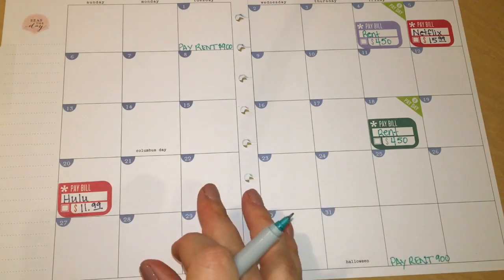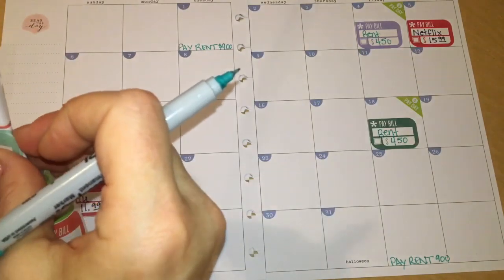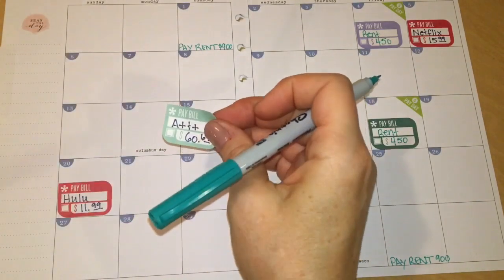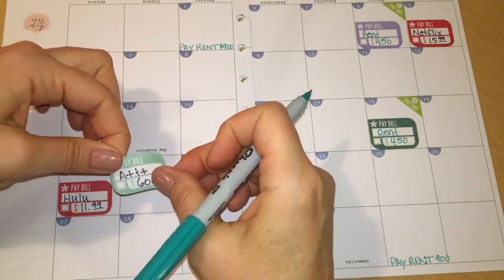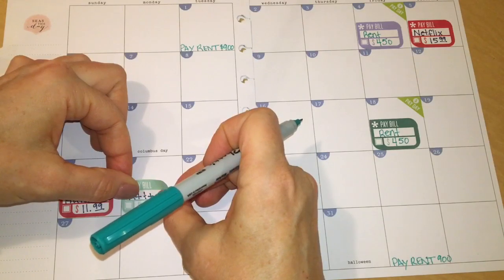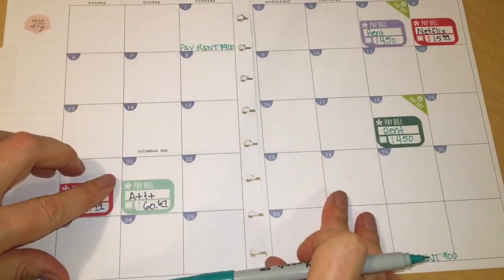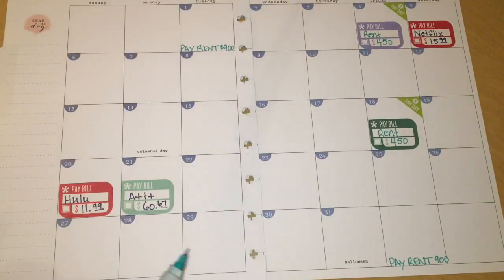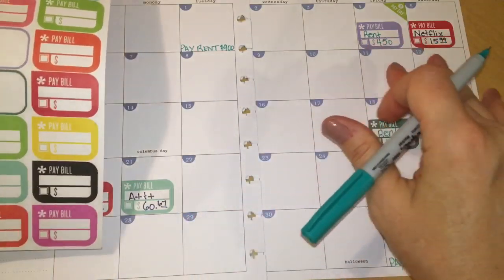All right, next is my phone. So I have an older iPhone. It's an iPhone 6, I think. And I use AT&T, and I just use the prepaid plan, and it is $60.67 for the month, and that is due on the 21st. All right, and then those are all of my other expenses.